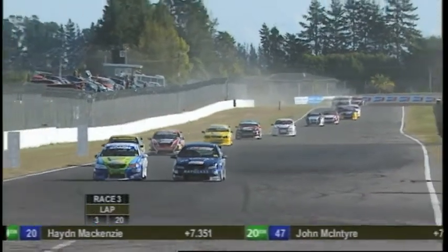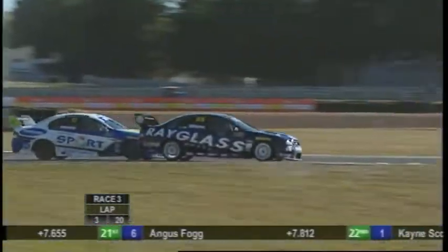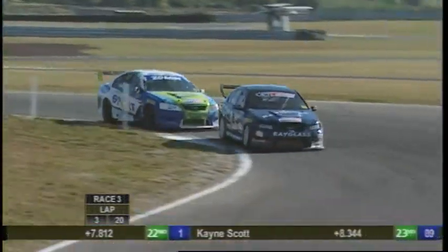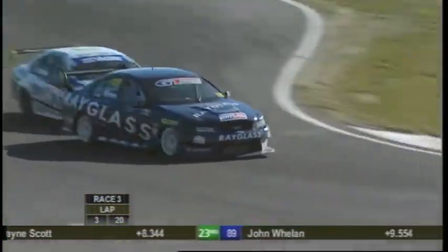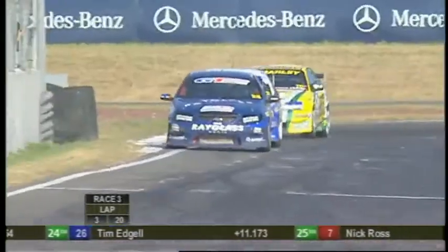Okay, Johnny McIntyre currently 2nd in the championship. Kane Scott is there, so is Timmy Edgell. If Johnny doesn't finish this race, Kane gets up to 2nd or 3rd, he will take 2nd in the championship. Well, it's not looking like after that incident that Johnny Mac is going to finish.